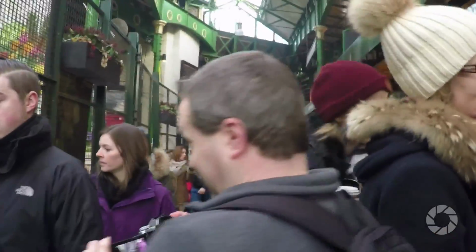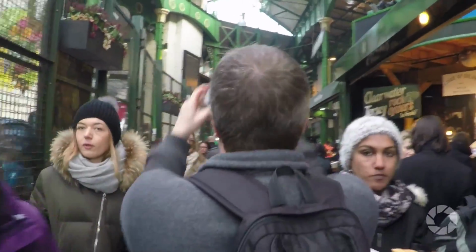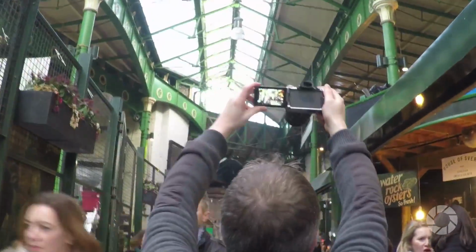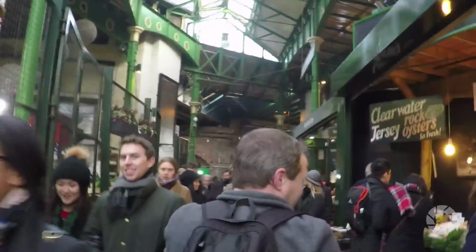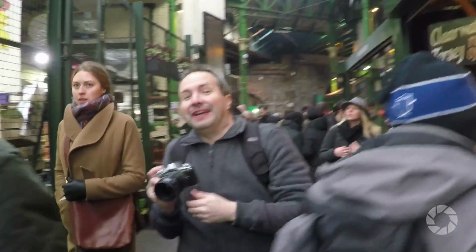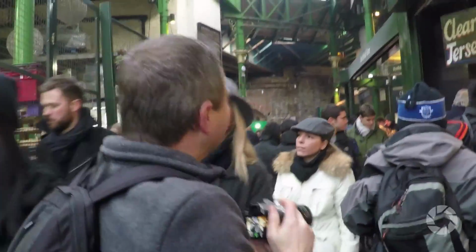Definite advantages to the flippy foldy screen. Means that you can do shots that are much higher than you would normally do. Which when it's busy is handy.